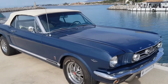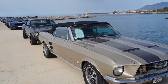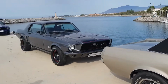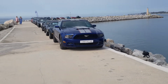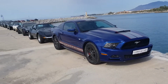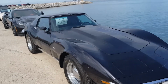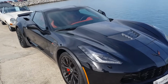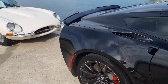Mustang time. Muscle car. American muscle. Muscle cars. American cars. There are one, two, three, four Mustangs. Mustang time. And maybe another one in this space. More American cars, like Corvette, Corvette C3, Corvette C7, C6. Yeah, red interior, absolutely amazing.